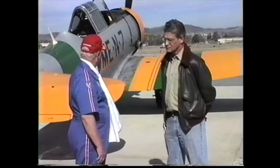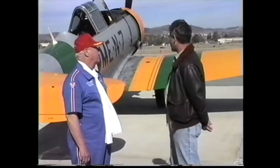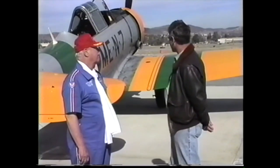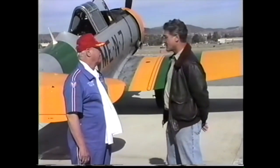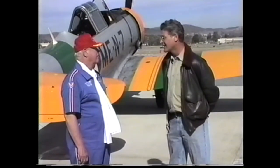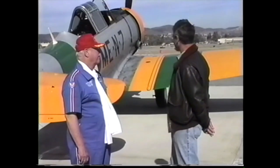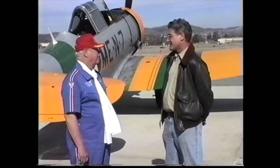What else would you like to tell us about this airplane? Its performance or power? I'd just say it's a real joy to have. I never have many problems with it. It's the best airplane I've ever owned. I always wanted to have a Mustang, but I got into this and I appreciated it so much. I'm glad I have it. That's why I've never sold it.